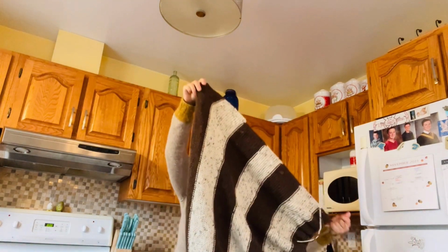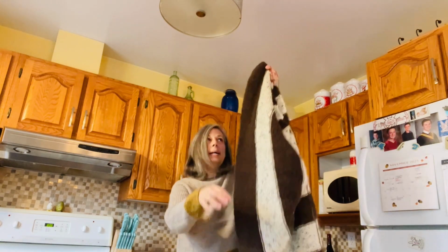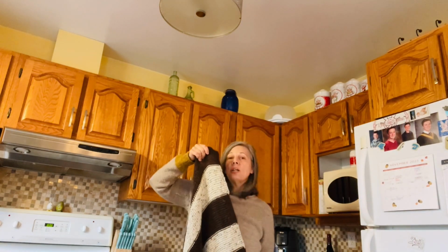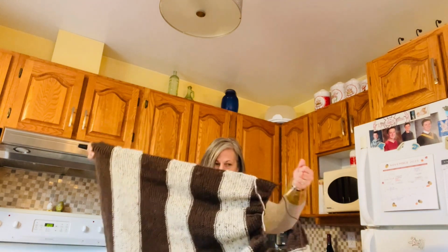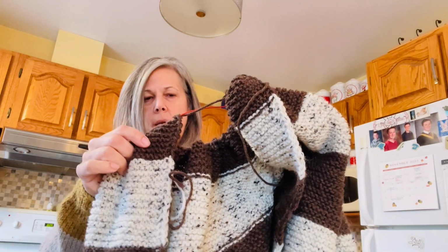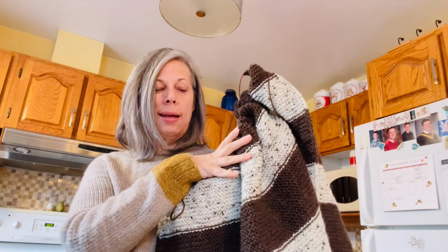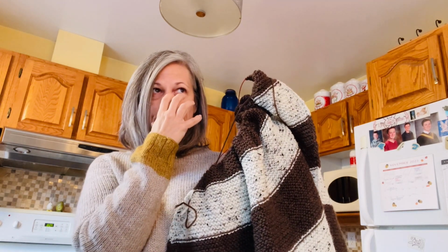But if you see, what I was thinking was like the bottom, it's about, okay, it's touching the ground right now. So it's about as tall as me, which is more than long enough for a lap blanket. So clearly I was just looking at it from the wrong direction. So all I really need to do is knit another brown stripe, one more of these, and then I'll end it on a brown. And then it'll be wide enough from this way and long enough from this way.